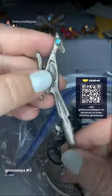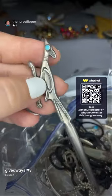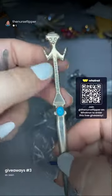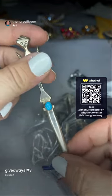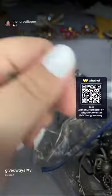Look at this Navajo letter opener. And this is a signed Kachina letter opener. Navajo. Ray Palermo. Yeah, some good stuff.